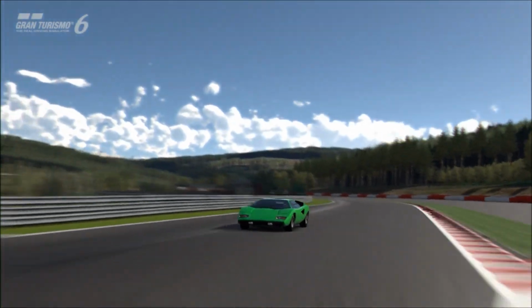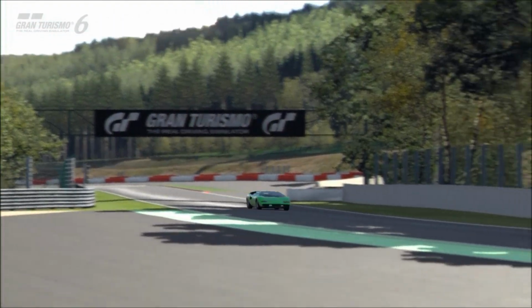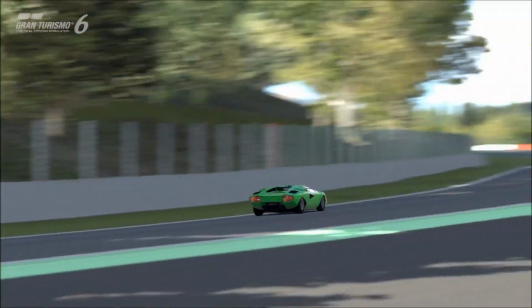So if by some chance you don't own this car yet, it goes without saying, you should check it out.